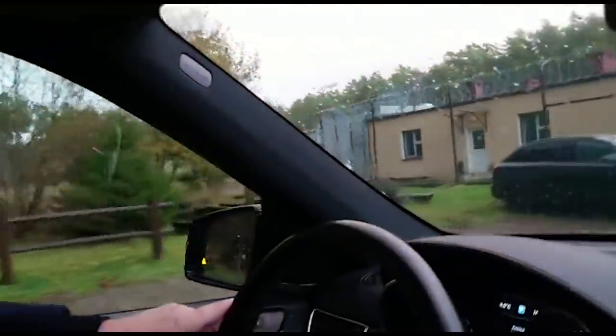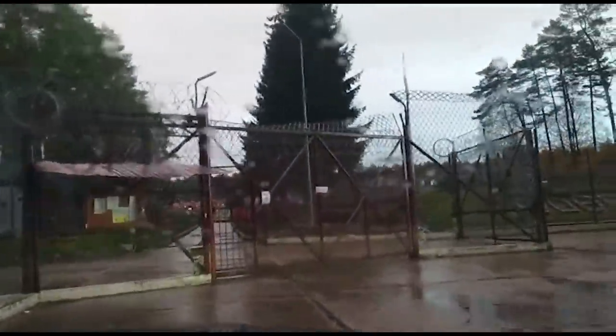Oh, it's pretty big. Yeah, so look at all the razor wire. So this is where like 500 soldiers would stay. But look at the entrance to this thing. It's crazy looking, isn't it? Look at all that barbed wire and stuff. Can you see that? Wow, that's cool as shit. Wow.